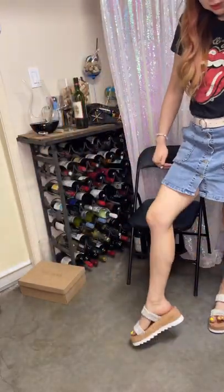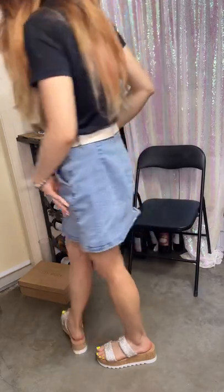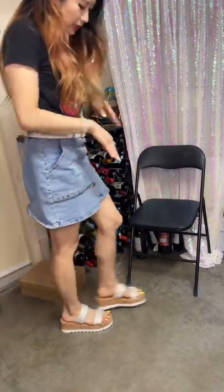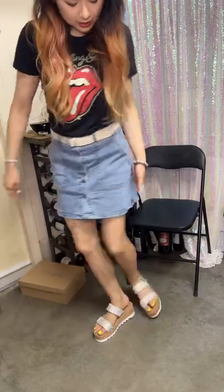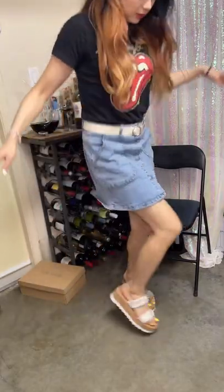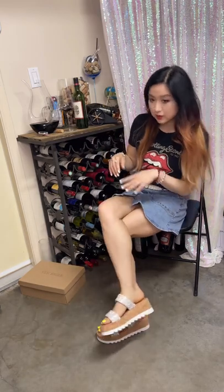It's got some padding, so it's very, very comfy to walk in. And it is platform, so no height difference, pretty flat for my feet. Super comfy. Love it, love it. Cute, right? Yes, I can walk in this for the whole day.